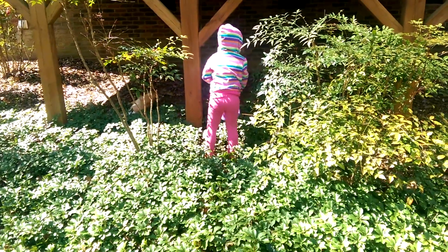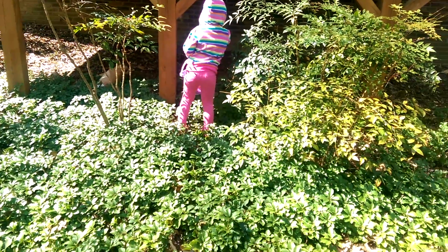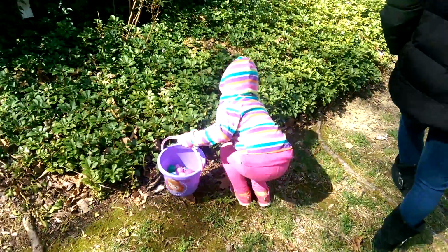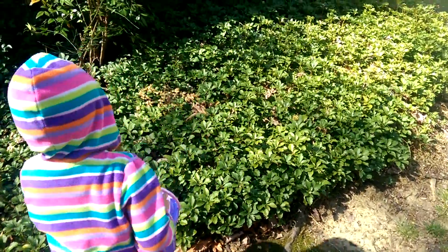I don't see any under here. Nah, there wouldn't be none in there. Easter Bunny don't like going under stuff like that. Now let's look in this grass. Oh, you got it. Let's see. Why are we not finding any golden eggs? All right, I think we've looked everywhere.